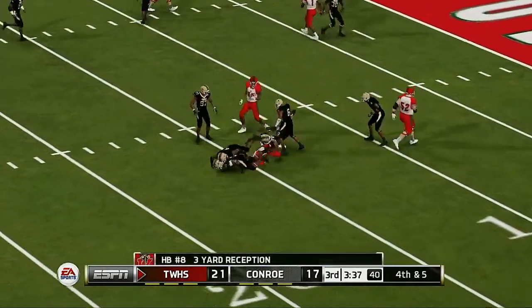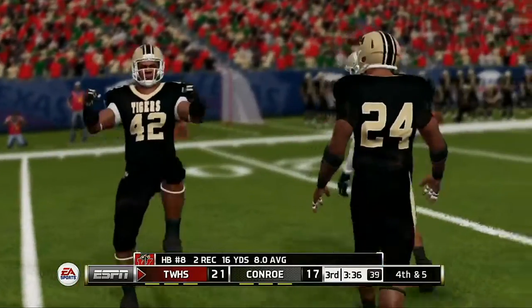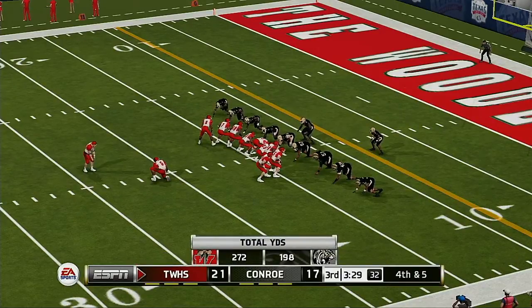Zips it to the back. That's a great tackle at the 14-yard line. That play was designed to pick up a first down, but they didn't do it. It looks like the receiver just lost track of where he was on the field. So it's fourth down. They'll line it up for the field goal.